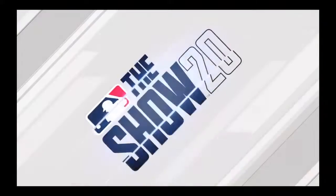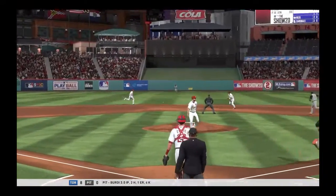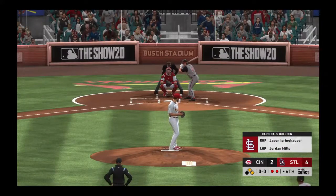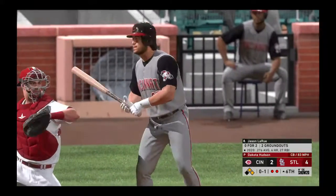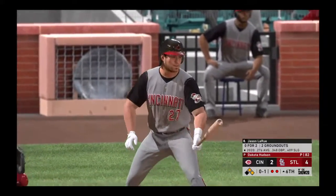After back-to-back 2-out hits right now, up next for Cincinnati this inning, the catcher, Jason LaRue. A ball missed over the heart of the plate, a crooked number going on. Into the box, Jason LaRue, as the first pitch to him is swung on and missed for strike 1. 0 for 2 for him to this point.